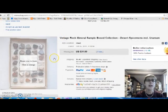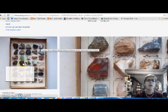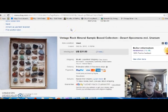This first is a rock collection that was part of a large lot of rocks and mineral samples and related things like arrowheads that I got at a thrift store. And I sold this once before, actually, but it came back to me because it arrived so damaged. It looked like a car had run over it. All the rocks were loose. The box was squashed. It was just a mess.